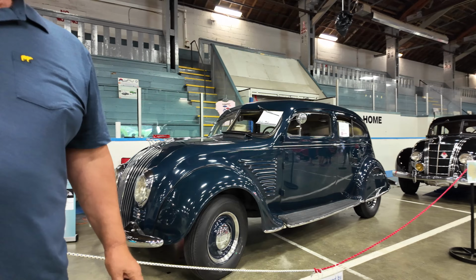Airflows. All right, it's got a whole row of them. Guys, is yours? My wife's, and that's mine.